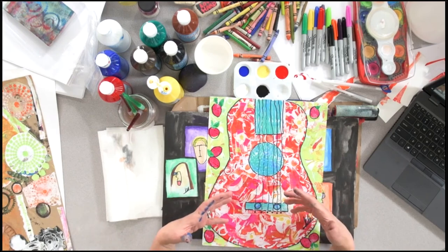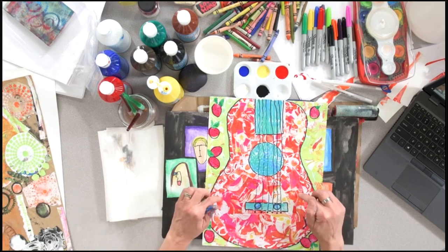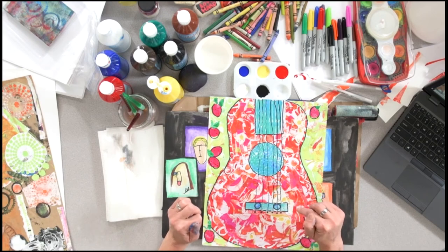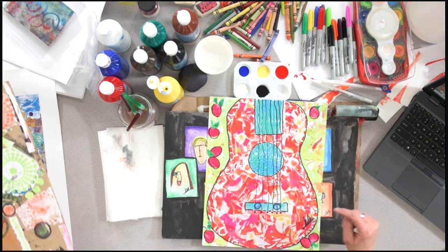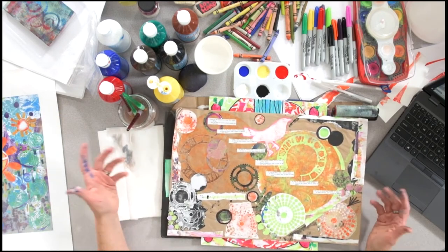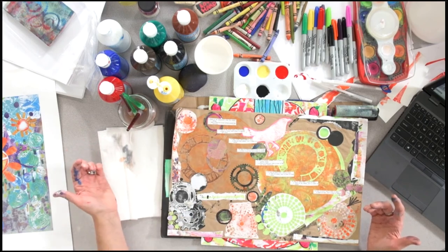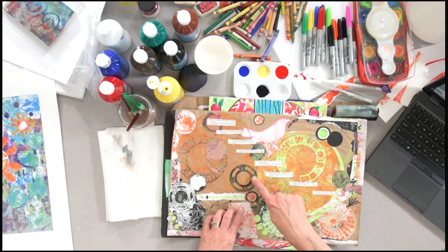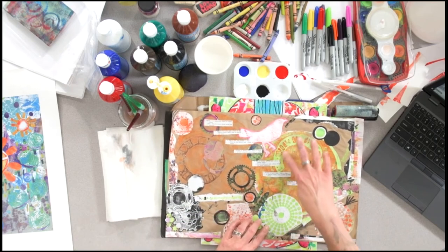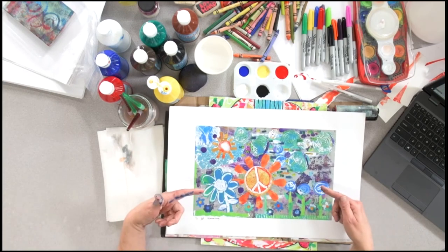This is a print of a multimedia piece that I did using mono prints and Sharpie. I'm trying to think if I used, no, this was completely collaged with mono prints. And then I went and I accentuated with Sharpie to create the guitar. This was multimedia all over the place. I used some mono prints. I used some acrylic paint. I collaged. I didn't varnish over the top. So I just used the Mod Podge when I was putting the mono prints down.